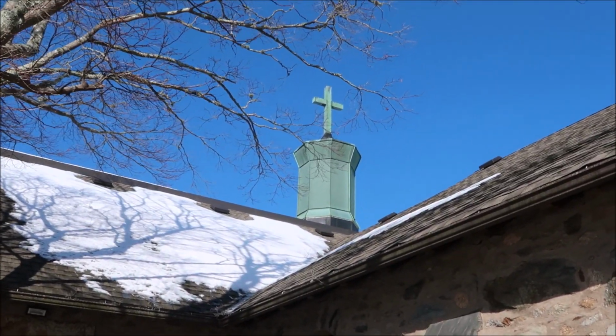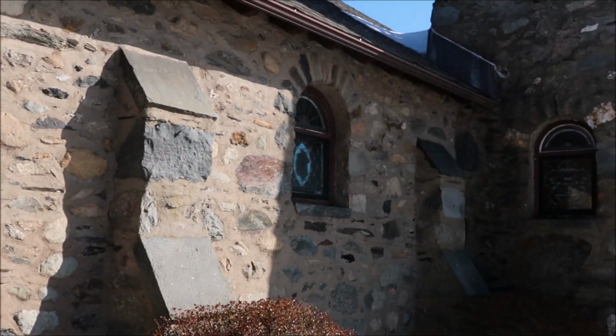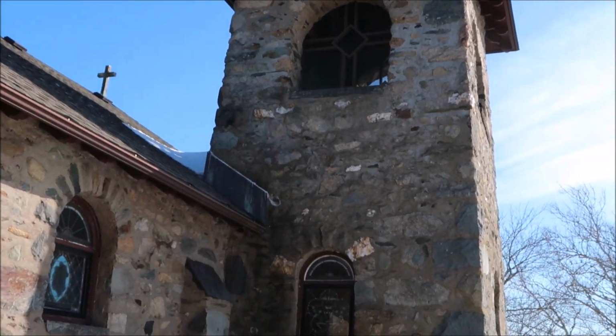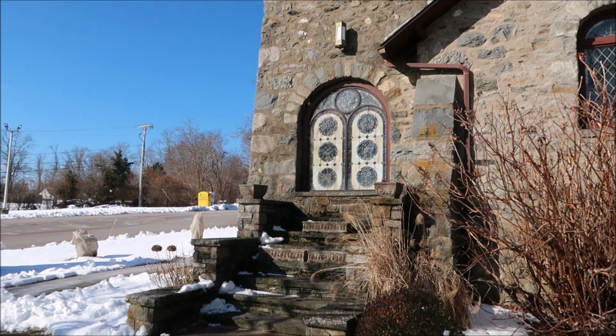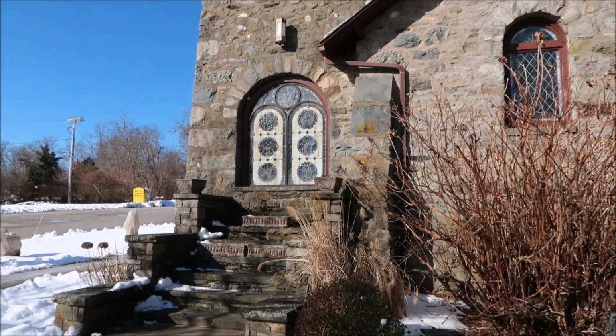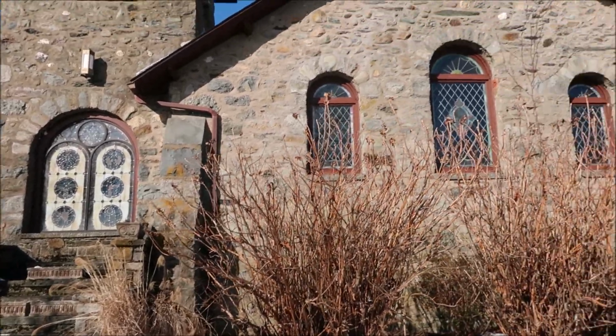It's the top of the church. Crosses on the top of the church is right here. So this is the front of the church right now. And this don't look like an entrance. It's just a glass window there.